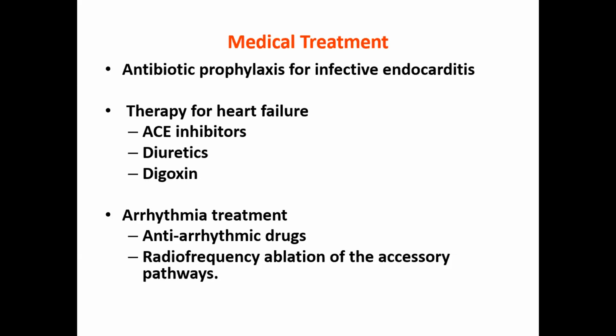Then therapy for heart failure is basically diuretics and ACE inhibitors and sometimes digoxin. More important than that is arrhythmia treatment with antiarrhythmic drugs and radiofrequency ablation if it is required. That should be done to improve them symptomatically as well as their long-term outcome.